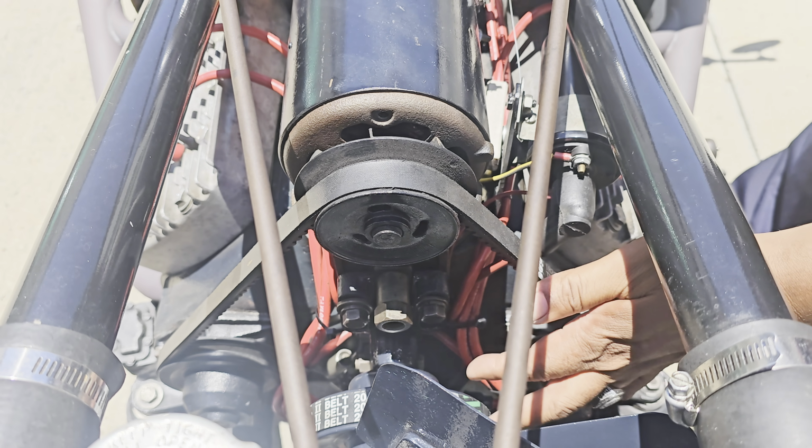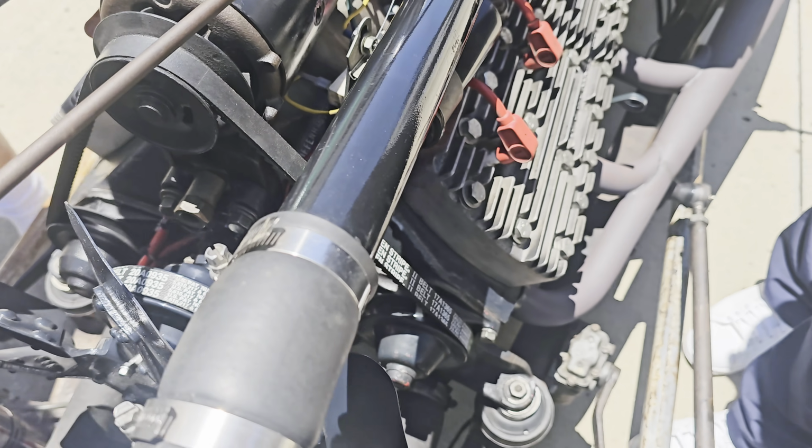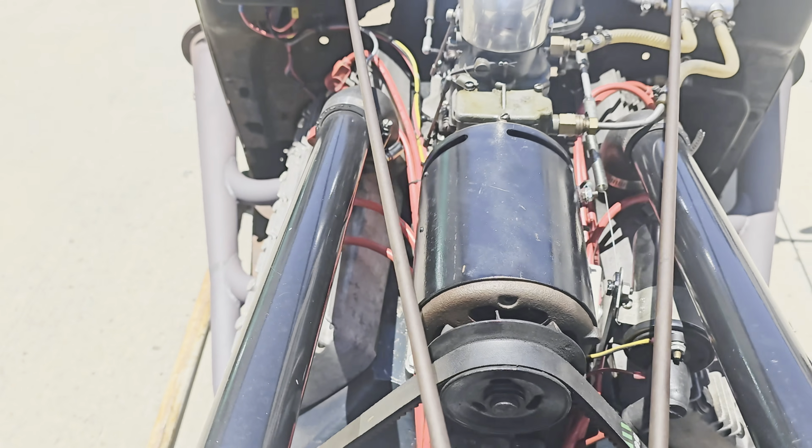So that means your water pump is not like what I'm used to seeing. It's not driven off of it. It's got two water pumps, one for each bank of cylinders. These are the water pumps right here, so here and there. So two water pumps. Okay. Yeah. All right.